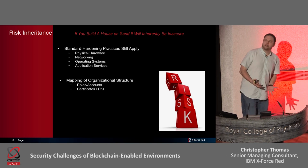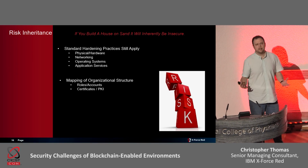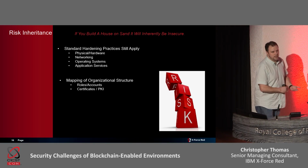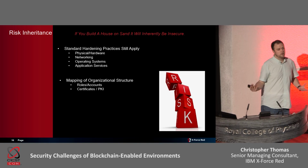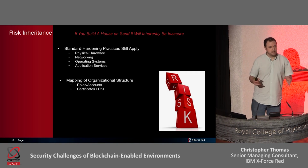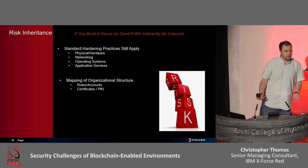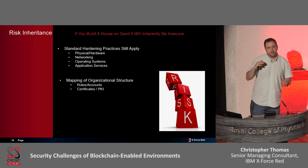So we'll talk a little about risk inheritance. Within a blockchain-enabled environment, about 20 to 30% of that environment is literally going to be the blockchain technology itself. All the other technology is going to be your standard off-chain, like your databases, web apps, and mobile apps. However, I liken it to building a house on sand: if your foundations are built in sand, everything built on top is going to inherit the insecurities of your foundation. So if you don't get the blockchain technology right, if you don't get its configuration and security right, everything else built on top is going to inherit those risks, and it's just going to make your life more complicated.